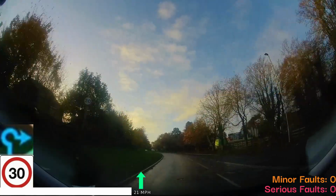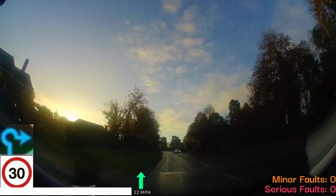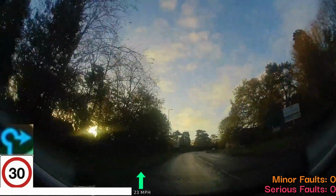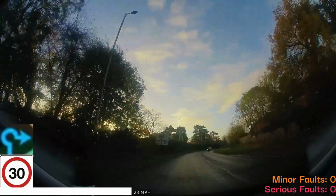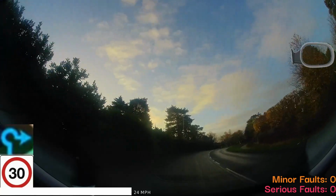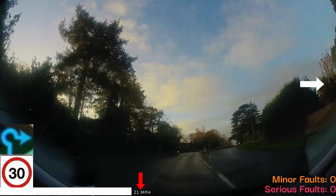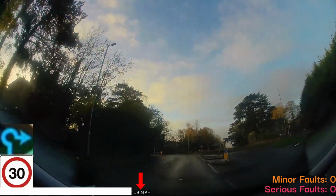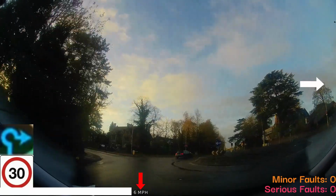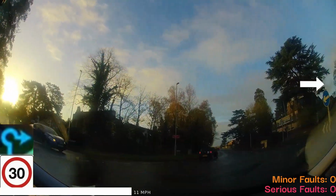After 300 yards, go right on the roundabout and take the third exit. Go right on the roundabout and take the third exit. Use the inner part of this roundabout for turning right, so we have more room to those using the left lane.